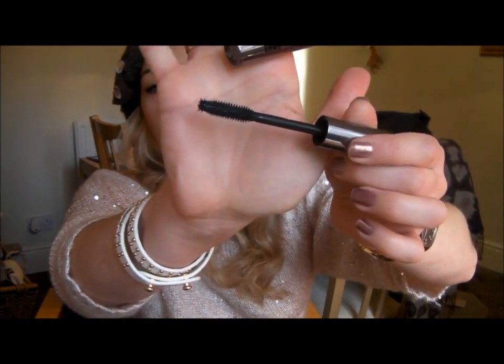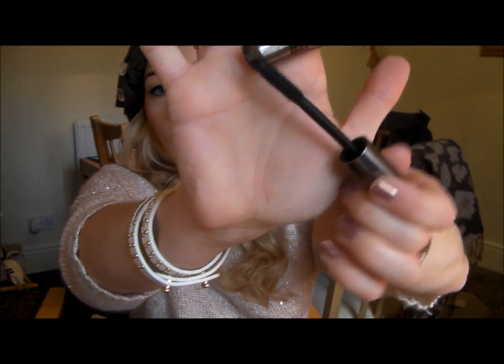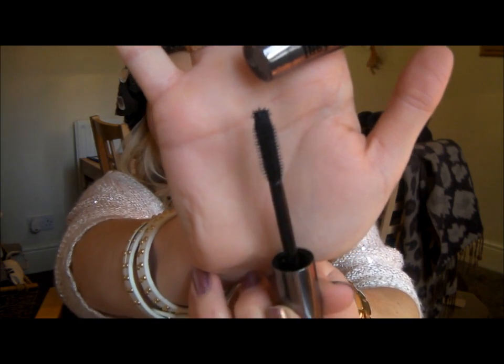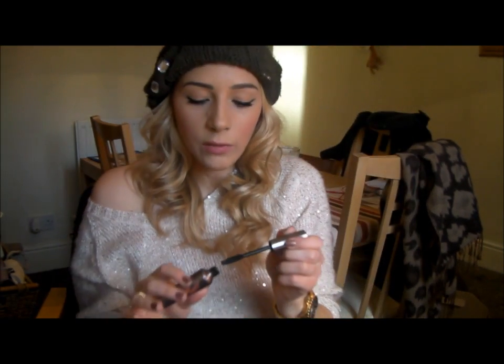It's a plasticky kind of, one of those big fat plastic ones, and then on the end it has almost like a Givenchy Phenomenal Eyes kind of mace-like round spiky bit, which is great for getting every single lash, doing under the bottom lashes, for getting your inner lashes and your outer lashes, and creating more length.